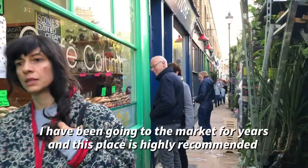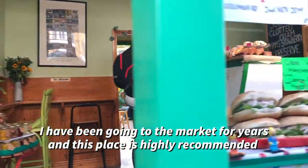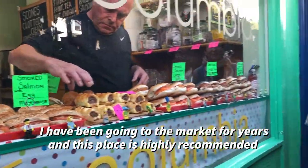Okay, here we are at the market, and the first thing we always do when we get here is go and have coffee and a bagel. And that's what we're going to do now. We're going to go to our favourite bagel shop, which is called Cafe Columbia. Wow. As you can see, it's in full swing and it's very, very busy at the moment.